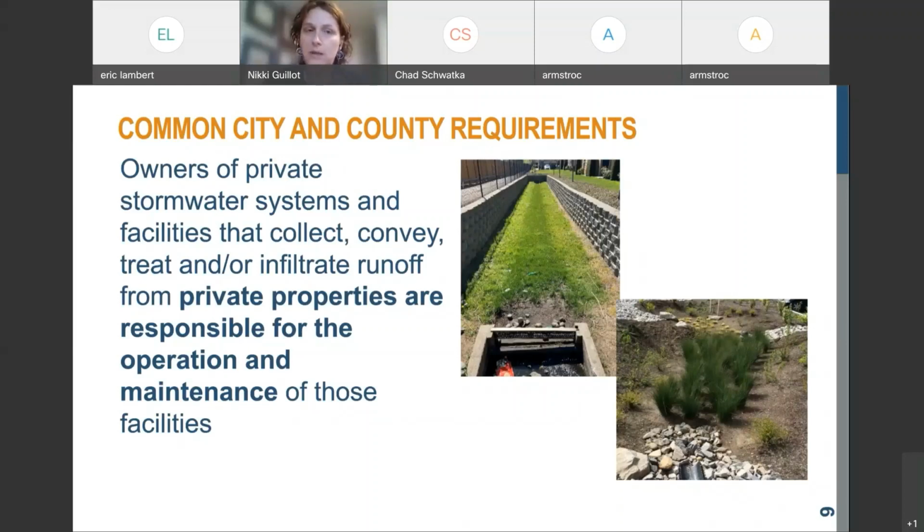So in many of our local cities and in the county, the owners of the private stormwater systems are responsible for that ongoing maintenance. And that's whether it's just a treatment swale, like this one on the left here, a pretty low tech grass swale, or the picture on the right, a bioretention cell, which is an engineered soil matrix and a little more complexity. But these are common types of private facilities that do require maintenance, and that comes at the responsibility of the private property owner.